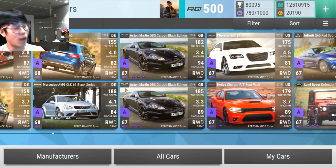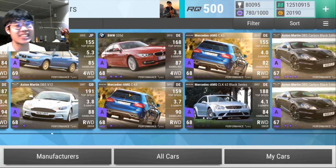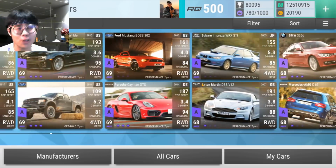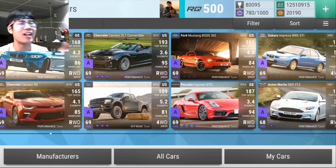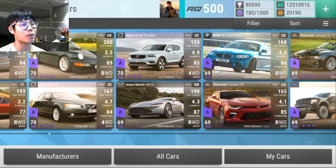So here are my epics, nothing too new here. Every single new RQ 65 to 70 epic that I've gotten in between March and now, I've basically just sold or fused. So there's nothing much here.